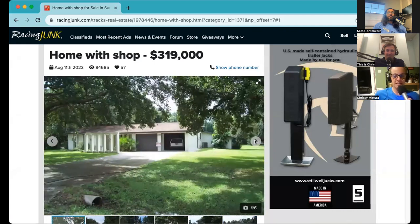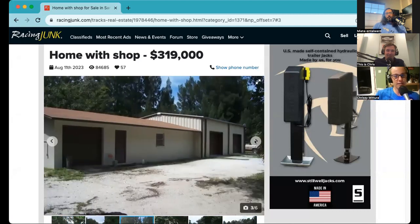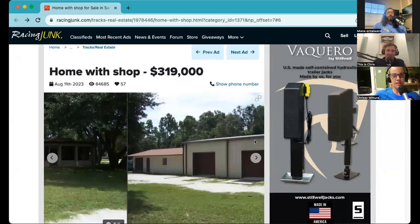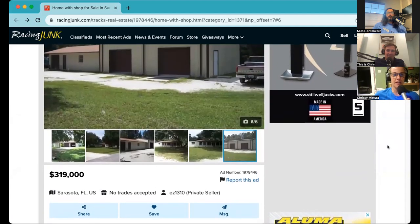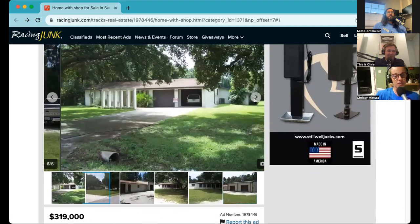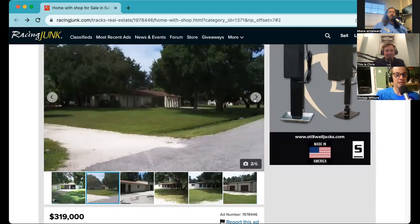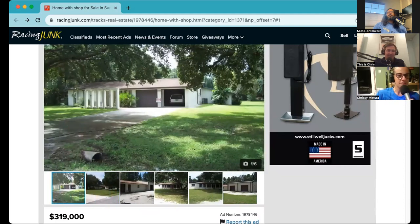So right next to the listings are the race tracks for sale. That's plural. There are a few houses with land that you can make your own racetrack or a separate shop big enough to house many of your projects. This house is listed at 319, 3-bed, 2-bath, can be yours. I suggest you just abandon the house, go for the garage. But it's one of a few amazing things you can find when you're looking at the Racing Junk. Looking house. Sarasota. Beautiful Sarasota, Florida, I'm out.